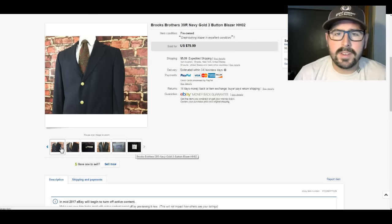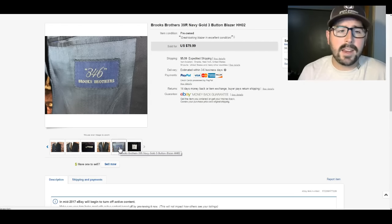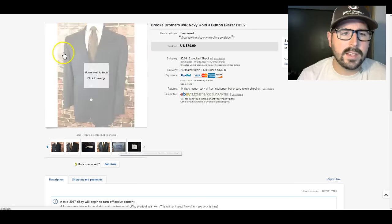You can be willing to pay up to $10 for these because you're going to get your money back. It doesn't matter if it's 346, if it's Brookies, if it's Madison. Madison is going to pull you a little more when you see the golden fleece inside of here, the 1818 and the golden fleece, but these always tend to do very well.